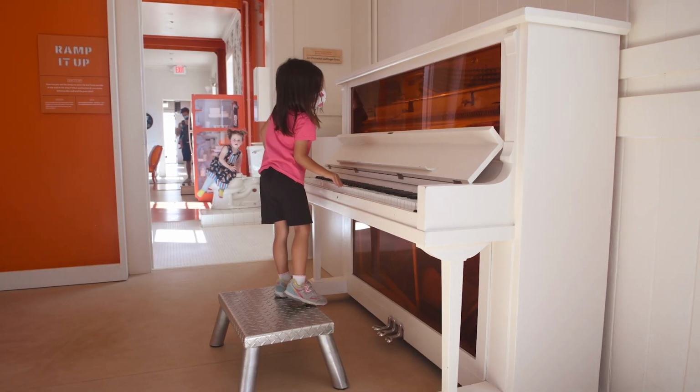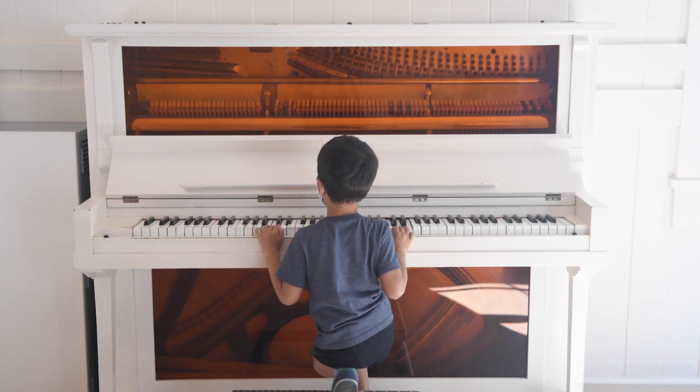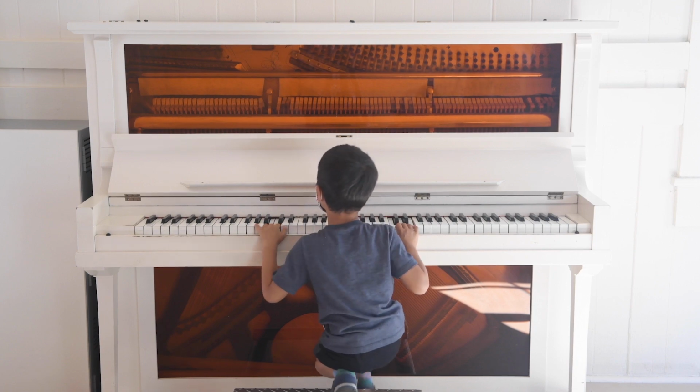It's extraordinary because we're hearing learning, we're hearing imagination, we're hearing engagement. I love hearing these kids banging on those pianos.